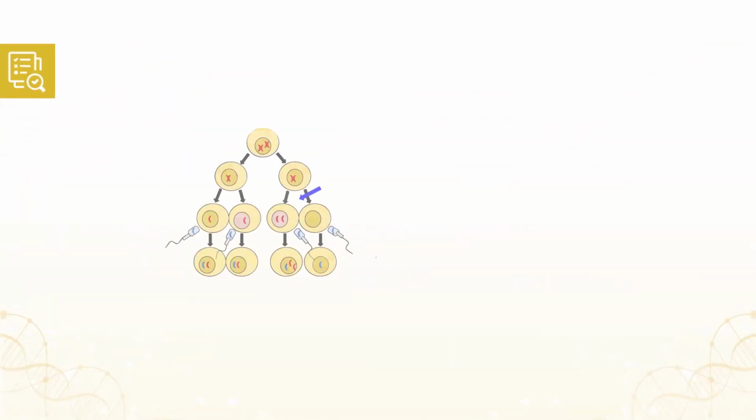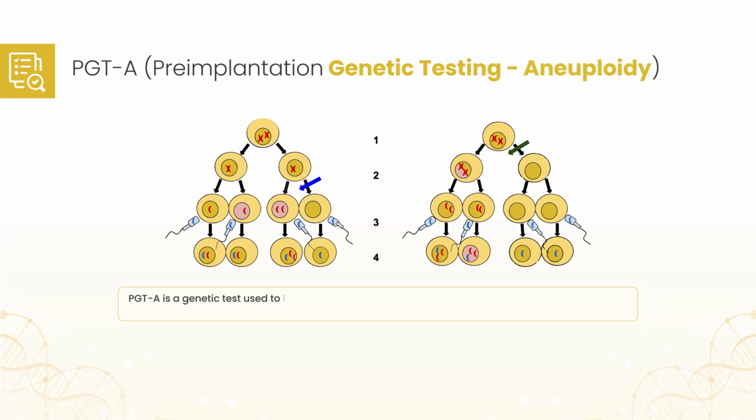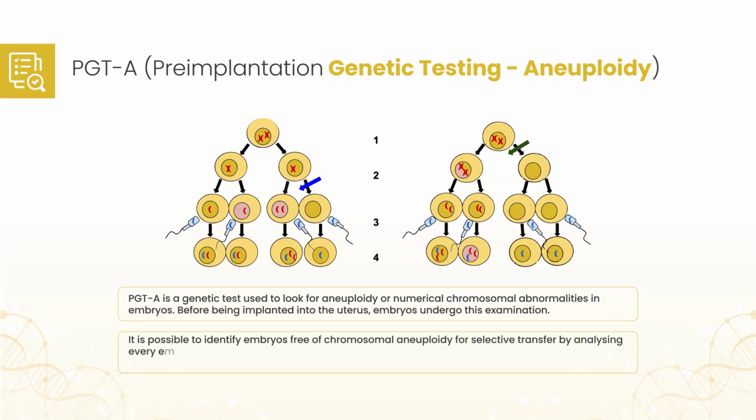CMA, WES and CES. PGT-A or pre-implantation genetic testing, aneuploidy. A genetic test used to look for aneuploidy or numerical chromosomal abnormalities in embryos. Before being implanted into the uterus, embryos undergo this examination. It is possible to identify embryos free of chromosomal aneuploidy for selective transfer by analyzing every embryo created during an IVF treatment cycle. As a result, the miscarriage rates have declined while the pregnancy rates per transfer are rising.